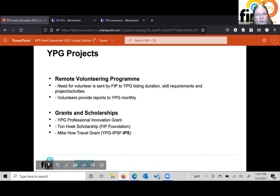We also have a remote volunteering program with FIP. So FIP will send an email to YPG and ask us for a volunteer for a specific amount of time, asking for certain skills, and then telling us a little bit about the project. And then we send an email out to our members essentially asking for a volunteer. And right now, most of those volunteers are remote. So it's a great opportunity to get more involved with YPG and FIP.